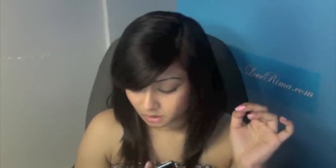Satisfied customer. And this is Rose Gold. People have compared this to NARS Orgasm. Okay. Oh, it's so pretty. It's like a peachy pink with gold. Really pretty. Oh, yeah, I keep forgetting about that mirror. Let's see what it looks like. I like that they're all different, and none of them look the same.